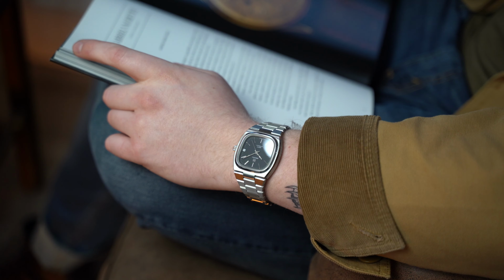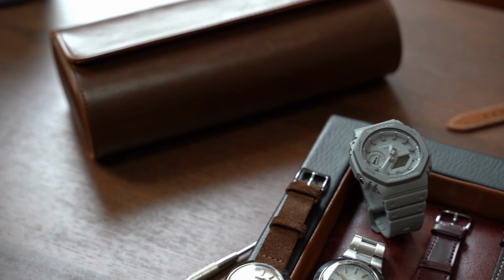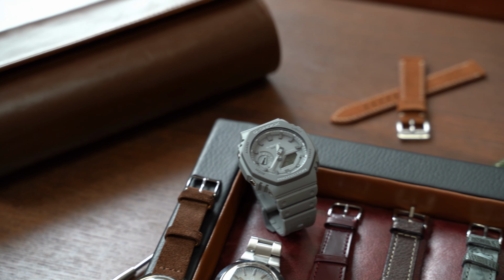But today we're not going to be talking about any of that. We're going to actually be having a look at the state of my collection, and it is a bit of a state and we'll get into that. But 2021, what's happened, where have some pieces gone? There's some watches that are still here, and a lot of you are going to be very happy to see that, and some much more impressive new watches, which I can't wait to get into.